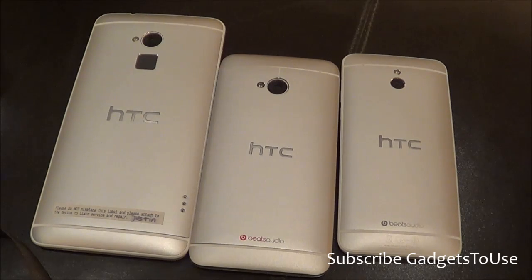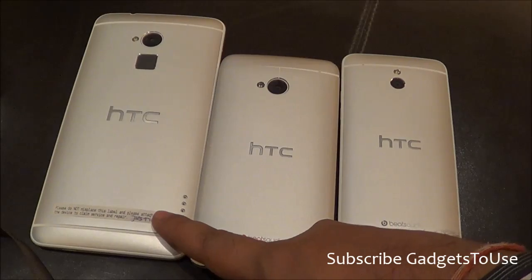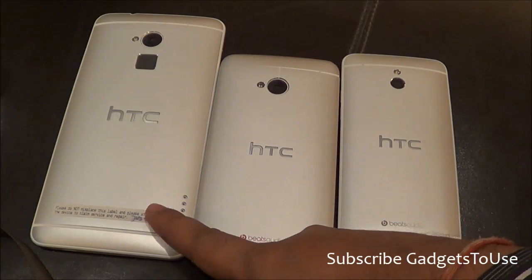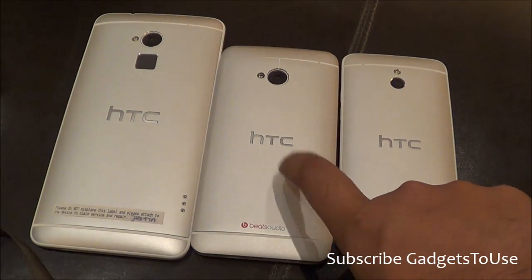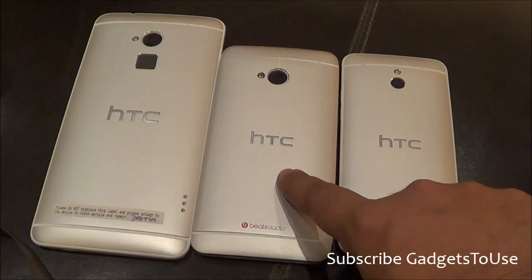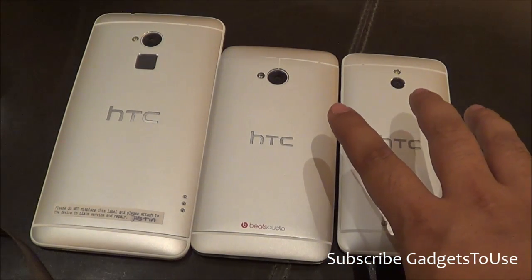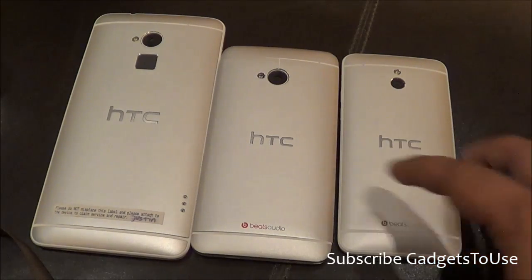When it comes to the storage models, you have 16 GB and 32 GB available for this device. You do have an external SD card slot on this one. This one does not have it. Again, we have the dual SIM version, so this one has the SD card slot, but the HTC One does not have the, no, sorry, the micro SD memory card slot to expand the storage, and this one also does not have the micro SD card to expand the storage.